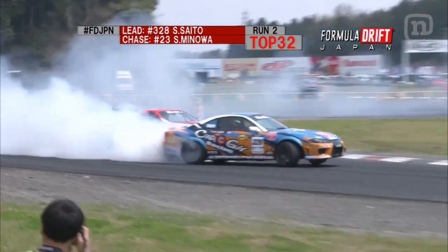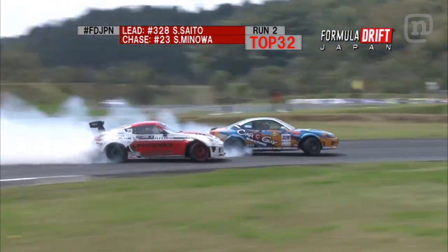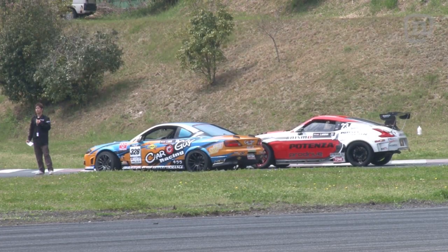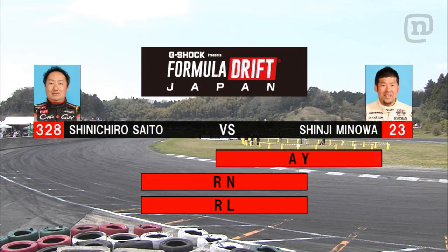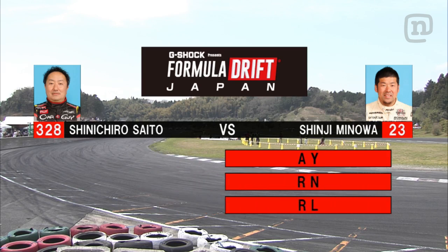But good lead run from Saito. Actually, if that was a qualifying run from Saito, that would have been a very good run. But that wasn't a qualifying run. He had to contend with Shinji Minowa on his tail. There we go. So we have the result now. 1, 2, 3 in favor of Shinji Minowa. So Shinji Minowa knocking out Shinichiro Saito in the S15 Silvia, moving on to the top 16.